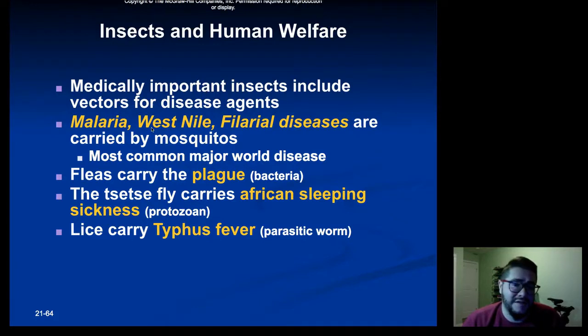Medically important insects include all insects who are disease vectors. Mosquitoes can carry malaria, West Nile virus, filarial worms, if you remember those from our roundworm discussion. They are the most common vector for diseases worldwide. But you also have other things like fleas, which can carry the plague, which is a bacteria. The tsetse fly, which can carry a protozoan known as the African sleeping sickness. Or lice, which in the worst case can carry typhus fever, besides making you itch really bad.